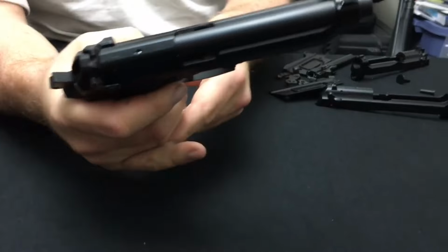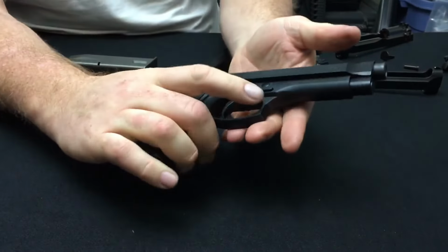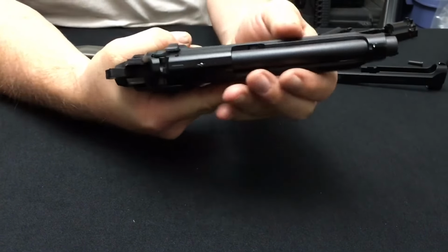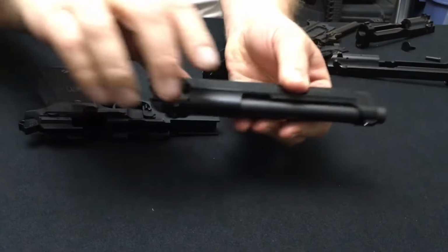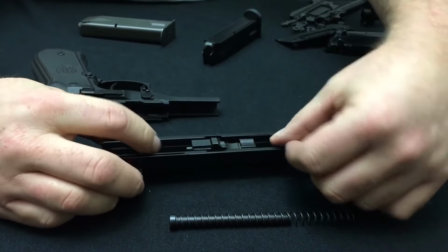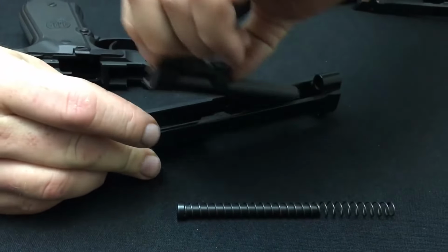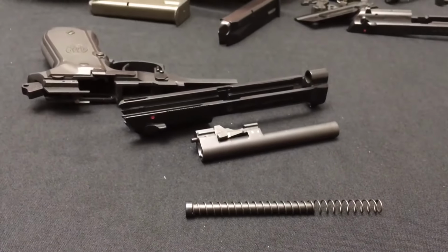Disassembly is very easy. Make sure the pistol is empty. Depress the plunger, drop the disassembling latch down, and the slide comes forward right off the frame. Lift it over, push inward on the spring guide, and remove. Now to remove the barrel, push inward on the plunger, and it lifts right out. No tools for maintenance at all.